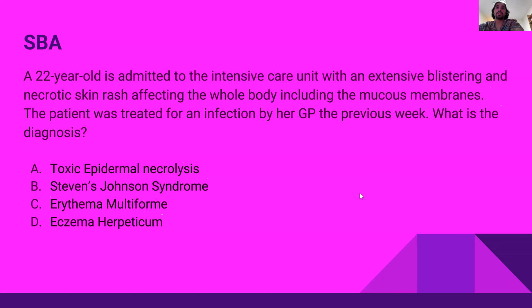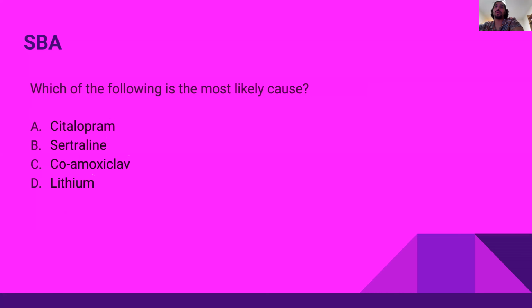So again, it's gonna start off with an SBA. A 22-year-old is admitted to the intensive care unit with an extensive blistering and necrotic skin rash affecting the whole body, including the mucous membranes. The patient was treated for an infection by her GP the previous week. What is the diagnosis? So the answer is toxic epidermal necrolysis. And the next question is, which of the following is the most likely cause? And the answer to this is co-amoxiclav.